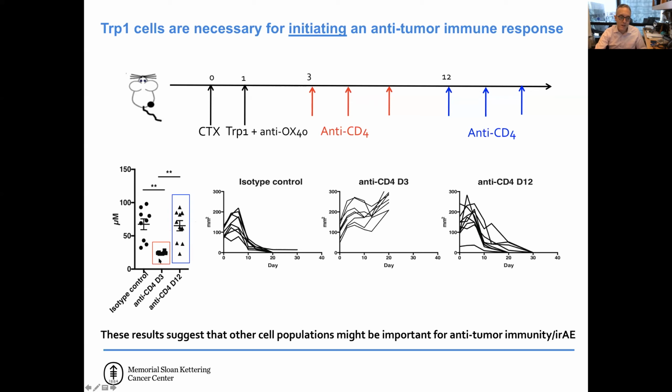If you deplete T cells early, and this is really depleting the CD4 transgenic T cells, because these are sometimes done in rag knockout mice, so there isn't a repertoire to consider. And if you deplete the T cells late, you still get the same ear inflammation. So T cells are necessary early, but there's another cell population that's clearly necessary later on.